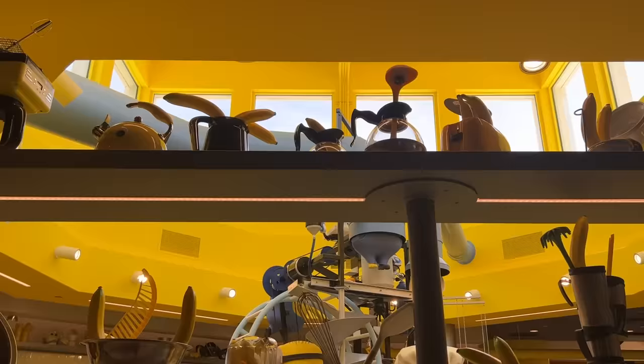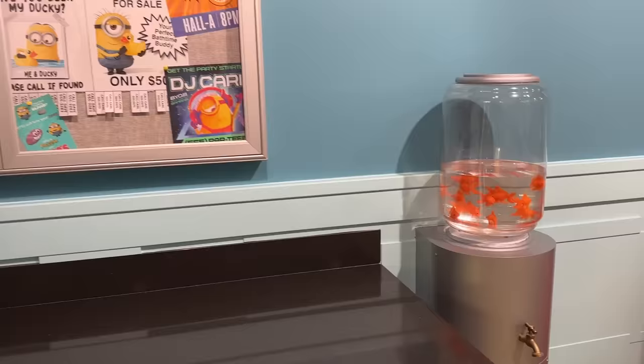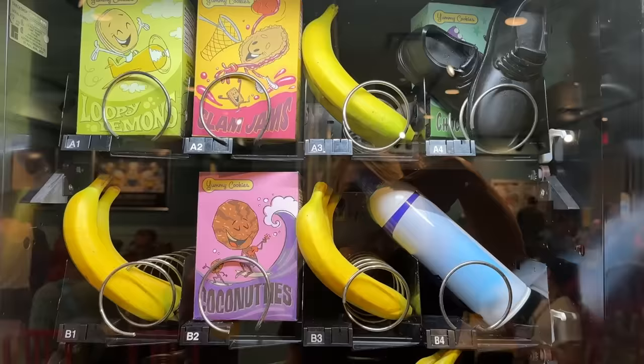What a great blender. I personally love the break room. I think that's my favorite room in here. I can't wait to walk through it. I know. I love like the water cooler with goldfish in it and the vending machine, and it's super cute. There's also a Minion stuck in the freezer over there.